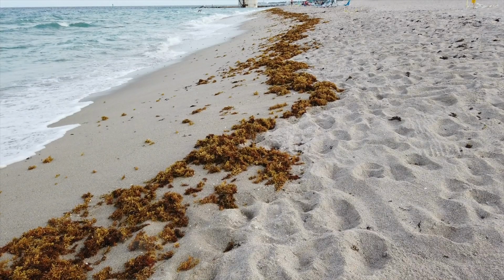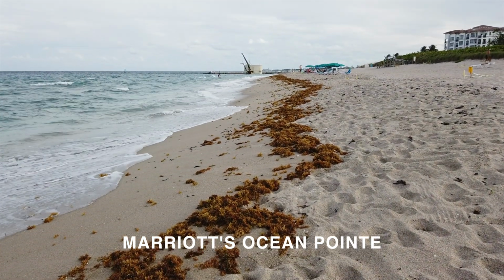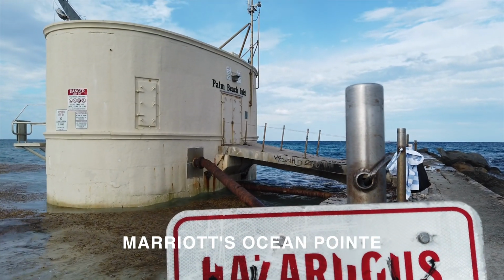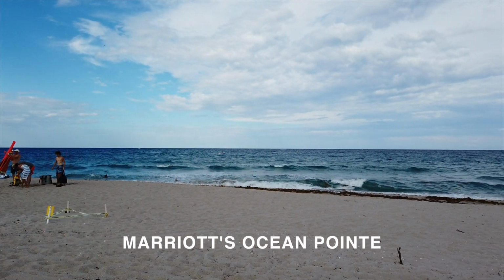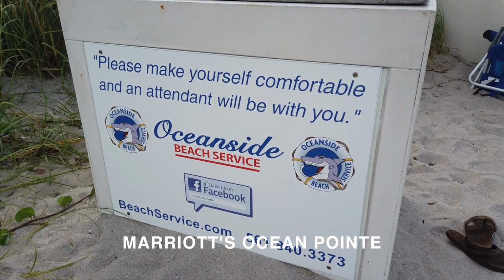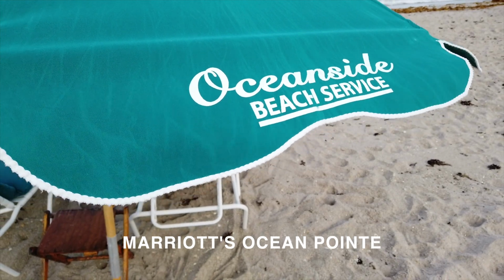Now if we go down and talk about the beach at Ocean Pointe, this is where it is a bit more of a disappointment. Two things: it's a much narrower beach, and you also have that big dredge down at the inlet that helps keep the inlet clear. But the beach down there is quite a bit of a disappointment, at least compared to Oceana Palms. And another thing, down at Ocean Pointe, they don't have free beach chairs. They have a beach vendor, and let me just say, the chairs are expensive.